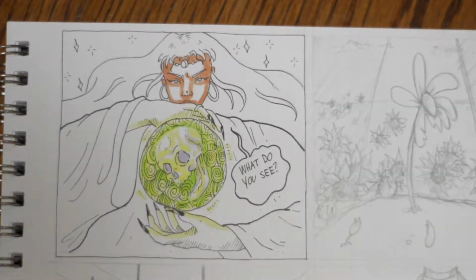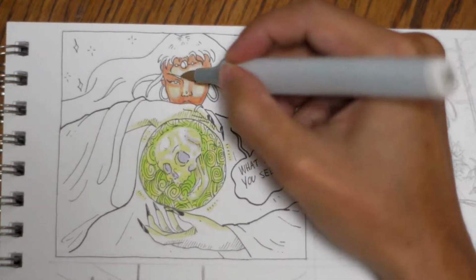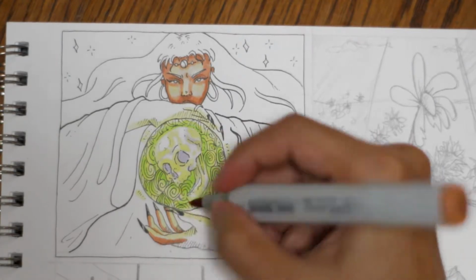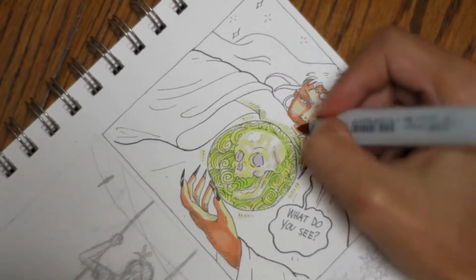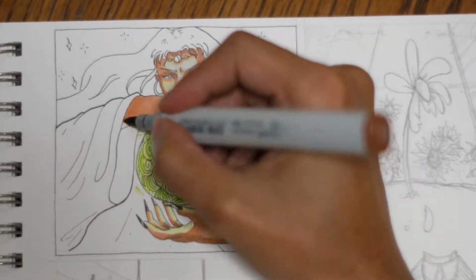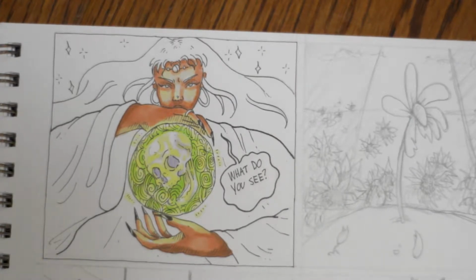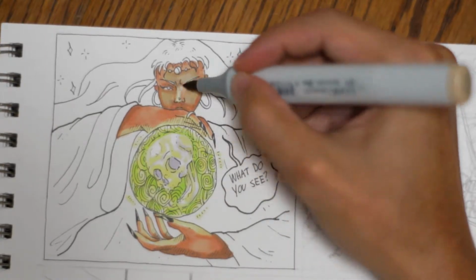Although I don't think I really achieved that, I do like how it turned out overall. But you can see I'm giving the crystal ball that sort of green yellowish glow, and I also had to think about putting that glow on her hands and her face, because the light would bounce off of her skin. So it was kind of a challenge for me, trying to see if I could pull that off. And I really loved how it came out.